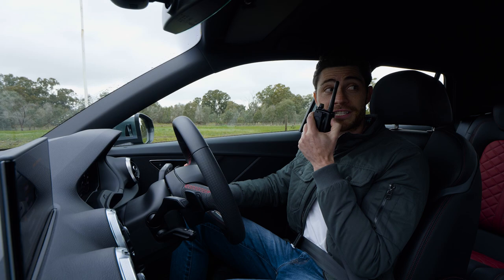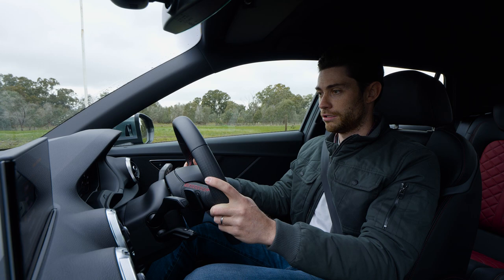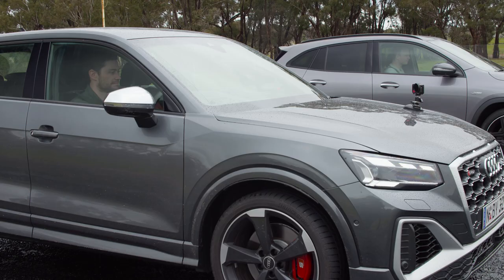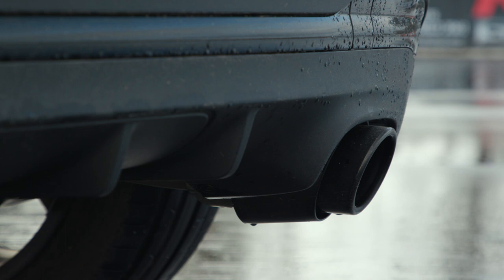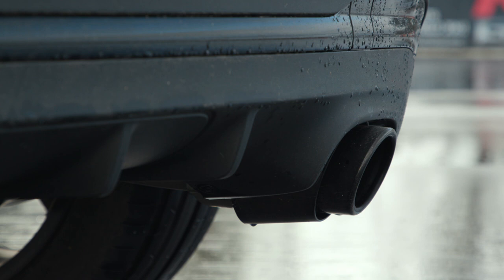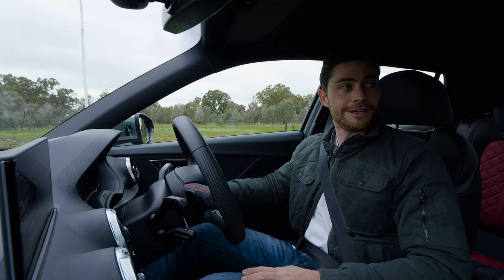Time for a sound off. Let's do it. Okay, 2-litre turbos never sound great, but let's see what it sounds like. Oh, typical Audi thing, soft limiter. Typical 2-litre turbo. Sounds kind of meaty though. What do you got? Look, I'm not going to pretend this is super inspiring. Hang on, I'll just put it in sport mode, see if I can liven it up a bit. Oh, that's a bit better. Yeah, I've got a bit of noise happening. All right, let us know in the comments below which car you prefer the sound of.